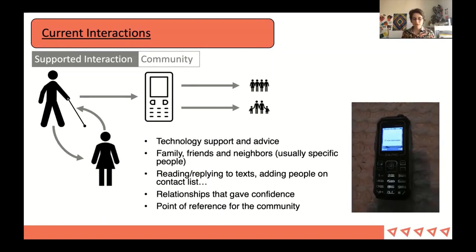A specific support person who answered more complicated requests and who instilled confidence in technology use was also called upon, but less frequently. The enabling factor for supported interactions, be they through family and friends or a specific support person, was that the supporters were part of the social community of the participant.